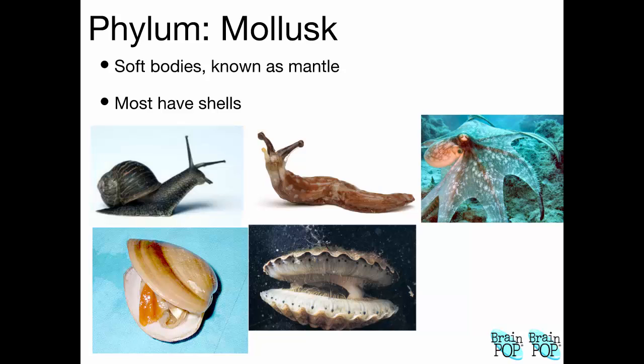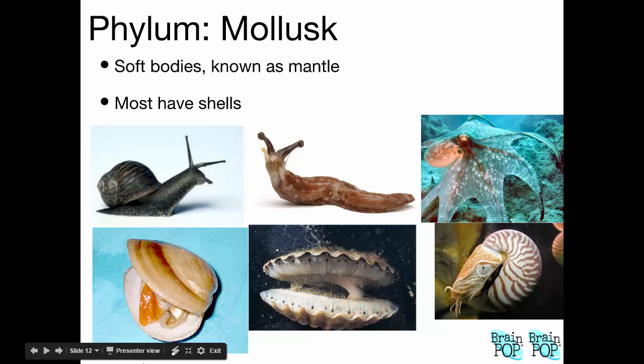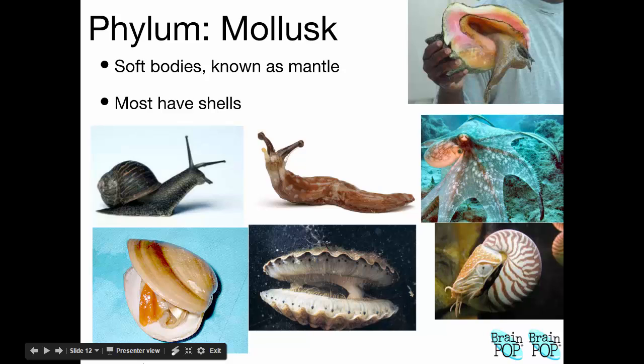And mollusks also include snails, which are land or water-based. Nautilus is another type of mollusk. They form those kind of spiral shells that you might find. And this is a conch.